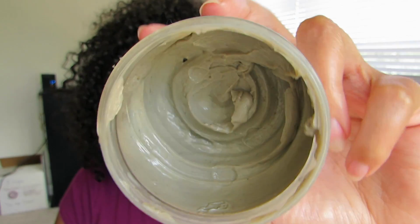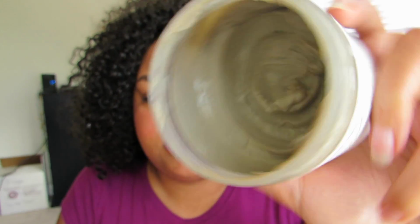It's a really sweet smell, and it lingers just enough that it makes you smell good. It's very vanilla based. I love it. But this is what the clay wash looks like. I've used this about 3 or 4 times.